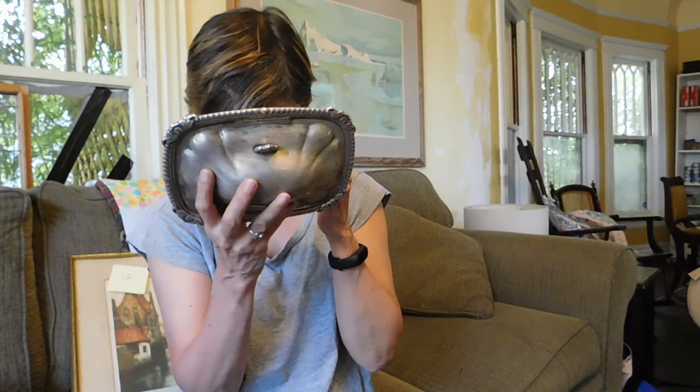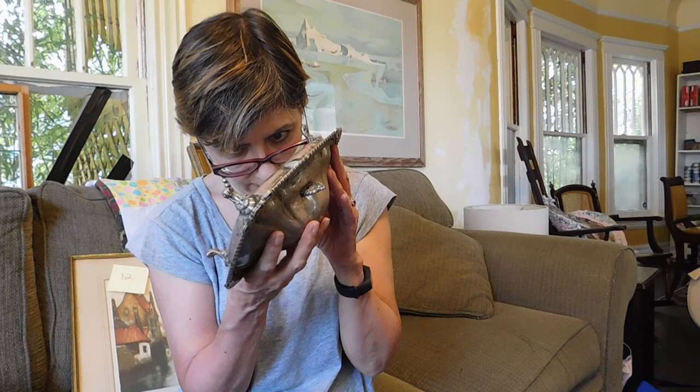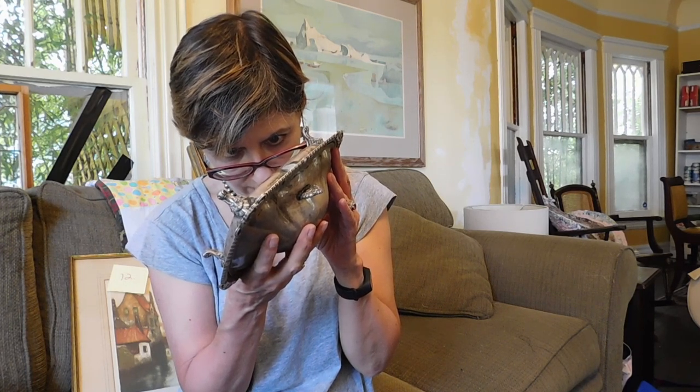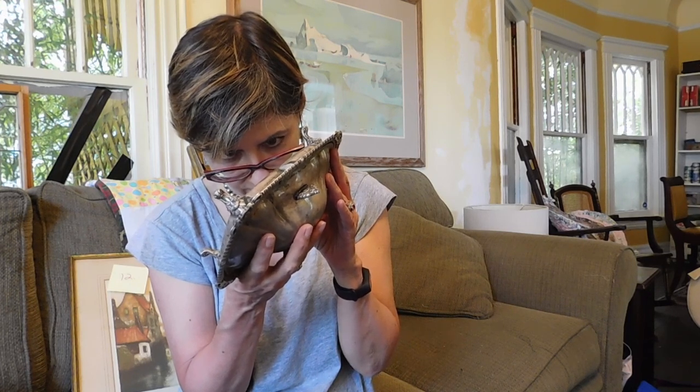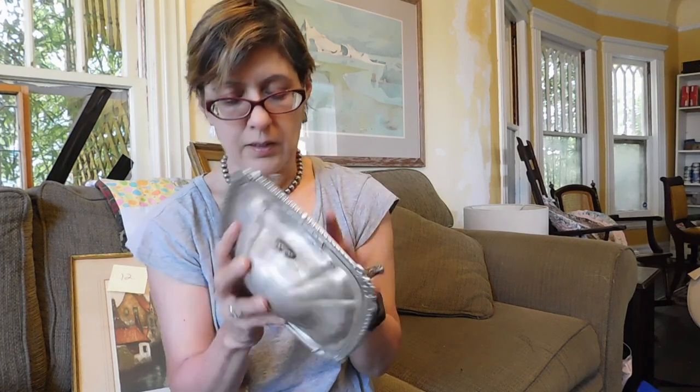And this is... I think it's Rogers. I did look at it, but it's really hard to see. Trademark E.B. Rogers Silver Company something. Yeah, it's really hard to see. But anyway, that's kind of cute. Looks pretty old.